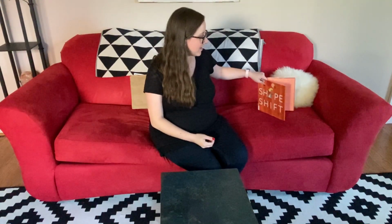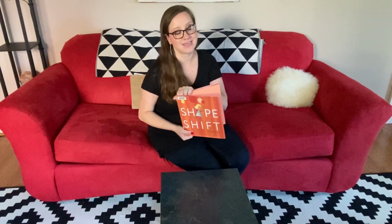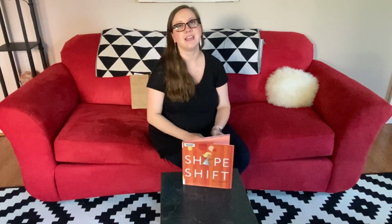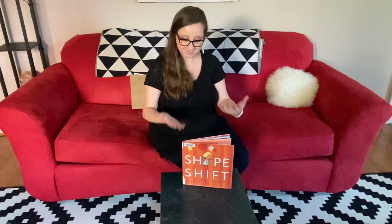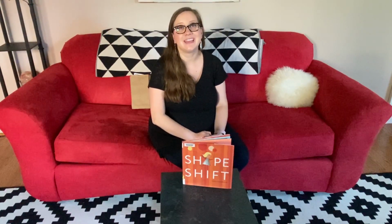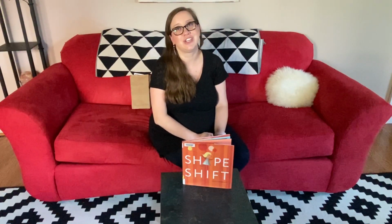So we usually do some sort of science activity or experiment for preschoolers during this program, but today we are going to start with a story that is directly related to what we're going to be talking about today, which is shapes. So our activity today is called Tangrams, and we'll talk a little bit more about that once we finish our book. But I wanted to show you guys this book and read it through with you so that we can have some practice using our creativity to make different shapes.